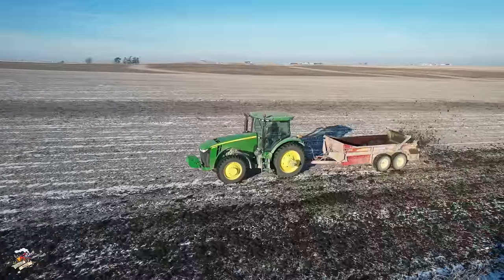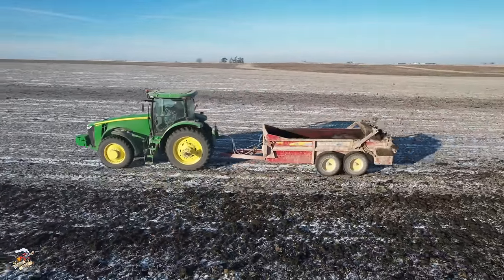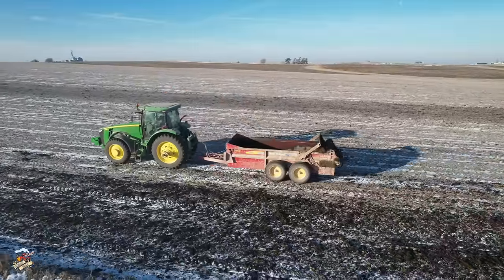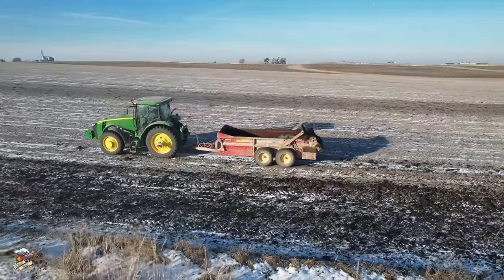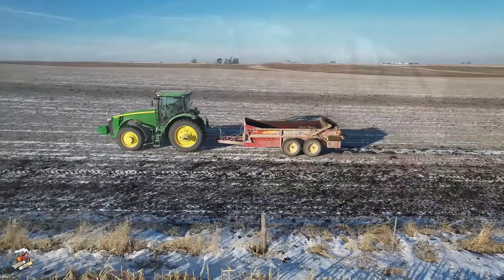Also, we're going to see the feeding action here as they mix up their feed ration and feed it to the steers. It was a pretty nice morning for January, definitely not as cold and as windy as when I was out here last year. Anyways, we're going to kick this off. Let's start out feeding the cattle.